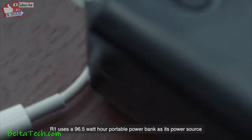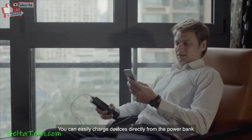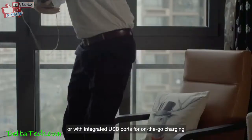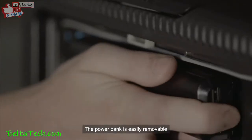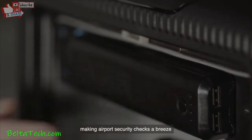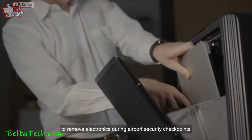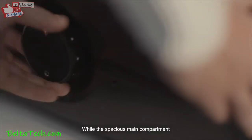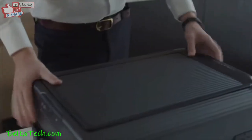R1 uses the 96.5 watt-hour portable power bank as its power source. You can easily charge devices directly from the power bank, or with integrated USB ports for on-the-go charging if the power bank is plugged into the suitcase. The power bank is easily removable, making airport security checks a breeze. The front storage space allows for one-click access to remove electronics during airport security checkpoints without having to repack your bag, while the spacious main compartment is perfect for the compact storage of other travel necessities.